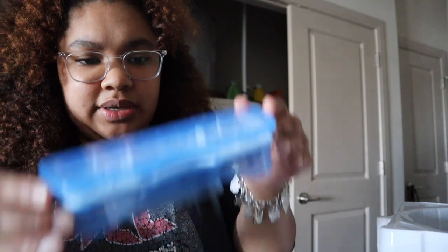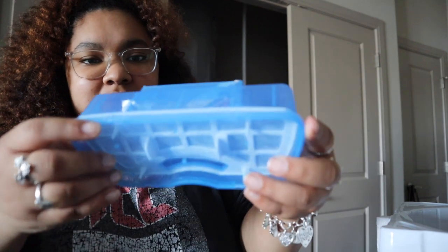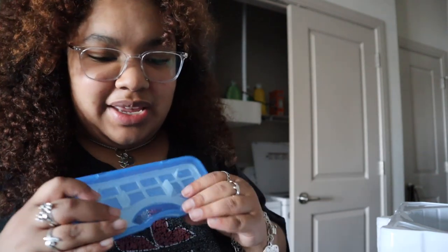There's no dirt on top, but there's dirt in here. So it did pick up a good amount of dirt, wow. Oh, it picked up that big old piece of whatchacallit. Wow. But honestly, not that bad. For the price point, it's not that bad, y'all. It picks up dirt. It does what it's supposed to do.